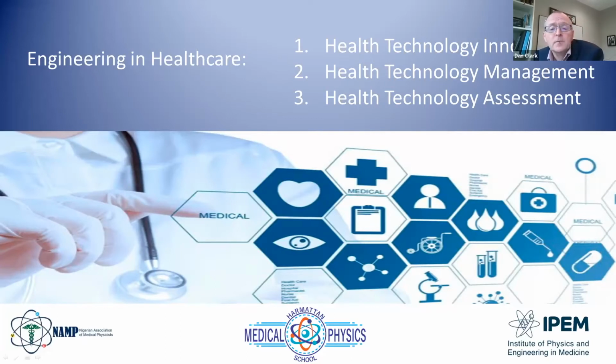Then that second element is about managing technology, managing equipment in healthcare. Now, the heart of healthcare will always be that personal interaction of people caring for patients. But today, modern healthcare is ever more dependent on technology, on new equipment. Making sure that equipment is in the right place, the right sort of equipment at the right time, and in the right condition to deliver safe and effective care for our patients is the discipline known as health technology management.